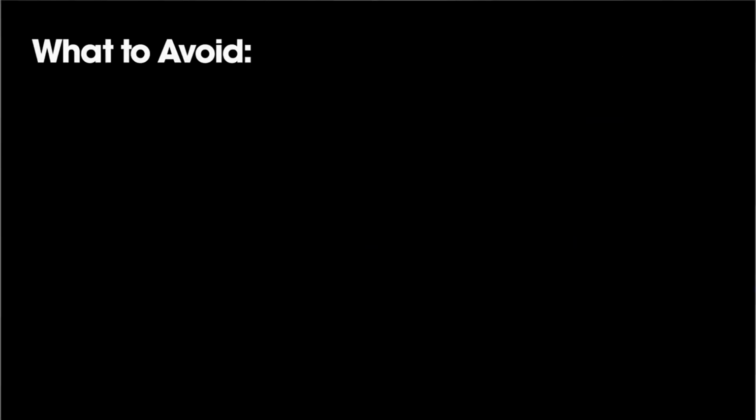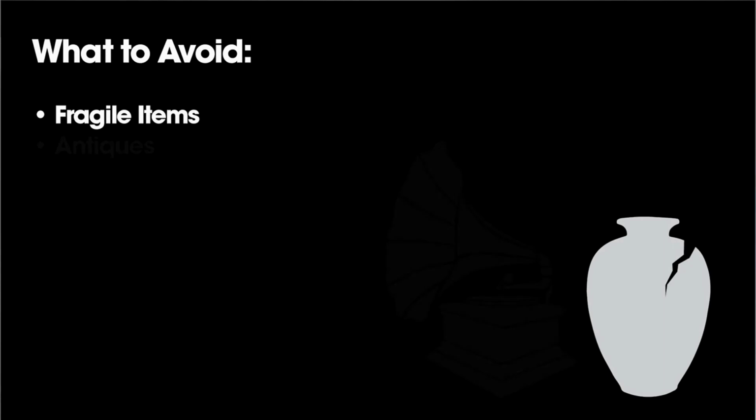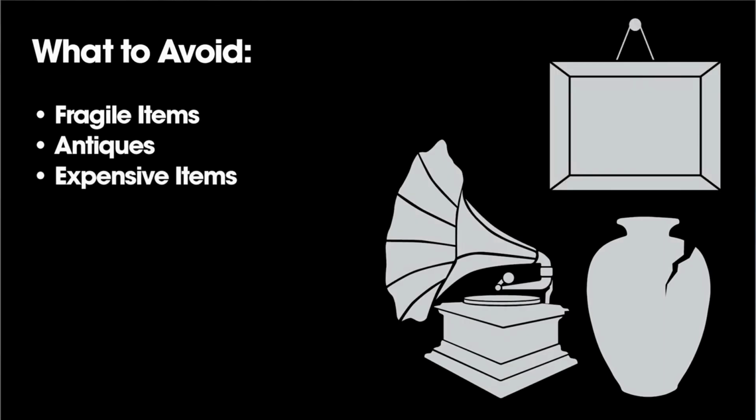What to avoid? Anything that could be easily broken, antiques, expensive items, or anything that holds sentimental value. If you anticipate that children may live in the property, ensure that any fragile items or items that could be considered dangerous are out of reach.